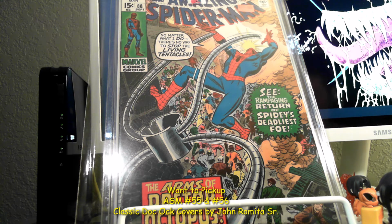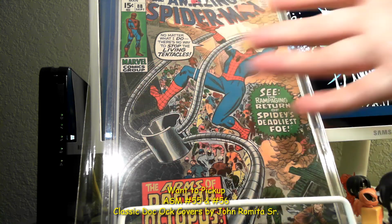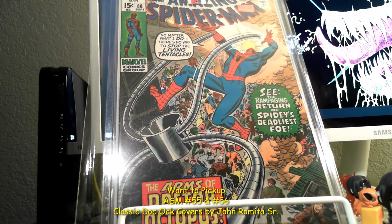So you see that early Doc Ock cover that Romita Jr. or Romita Senior does, and even I think spoke about it in interviews where he said he was trying to mimic the Ditko style when he first took over, not only on the covers but in the interiors. He's really just trying to copy the Ditko style, and then transitioned into his own style for the book, which you see here. But I definitely want that ASM 56 or 55 of the Doc Ock close up.